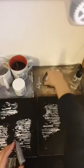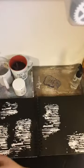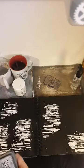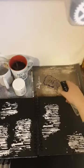I'm going to go for quite a bit of that one, I think. Oops, I need to clean my ink pads up. That's got a bit mucky. So this is hickory smoke, so I'm just spraying it with my water spray. So that's going to activate the ink.